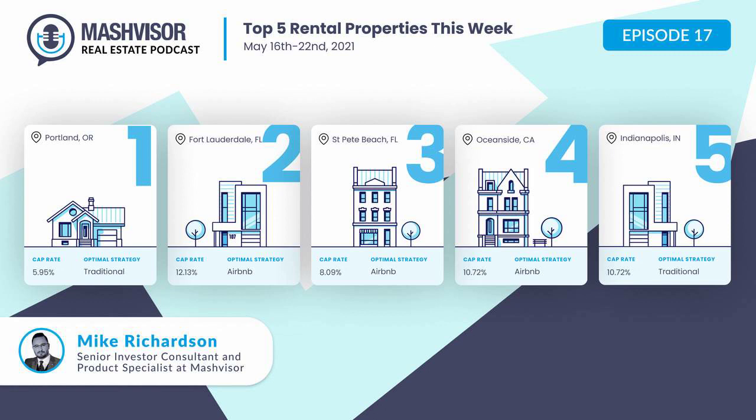That puts your cap rate at 10.72%, and your cash on cash return at 27.56%. I'm going to repeat that one more time. That's a cash on cash return of 27.56%. That is an absolutely outstanding deal.